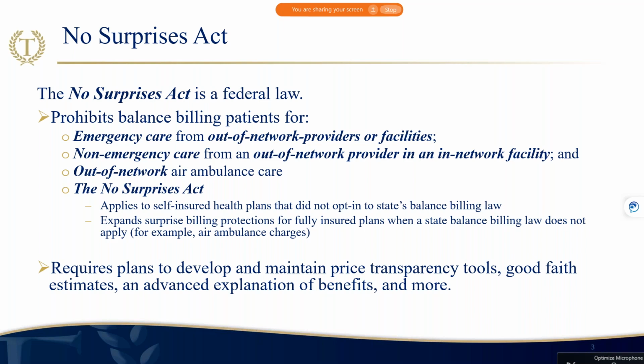So the No Surprises Act also applies to self-insured plans that did not opt in to a state's balance billing law. So for example, in Virginia, we have a state no balance billing law that came into effect last year, but self-insured plans are not regulated by the state. So unless they chose to opt in, which most do not for various reasons, only the No Surprises Act will come up in those circumstances.